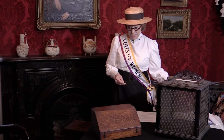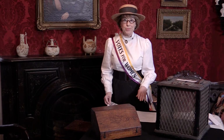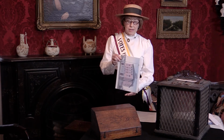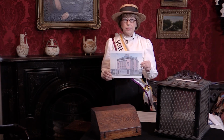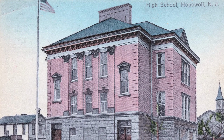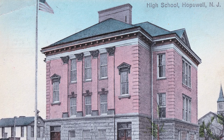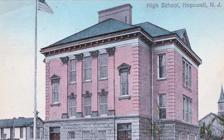Well, in that election, a site was chosen for the new high school and funding was approved. The women had part in choosing this building, this site here with this building. It's at the corner of Columbia Avenue and South Greenwood, the building that now houses our fire department and rescue squad.